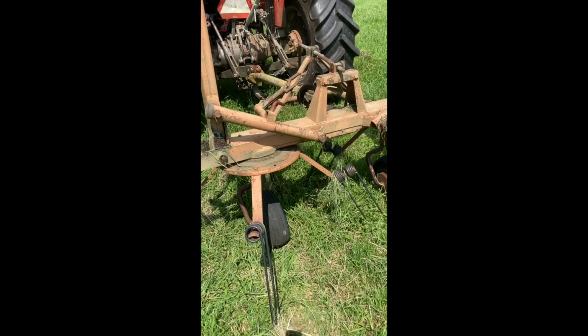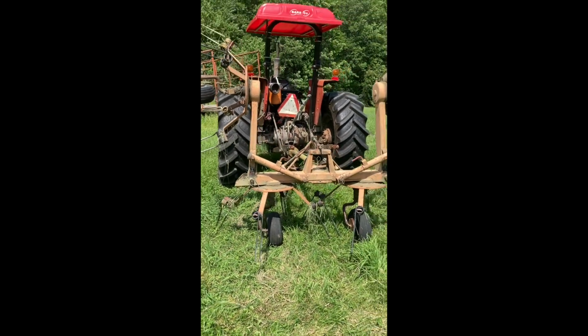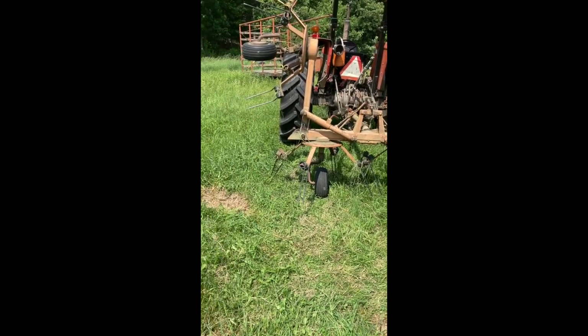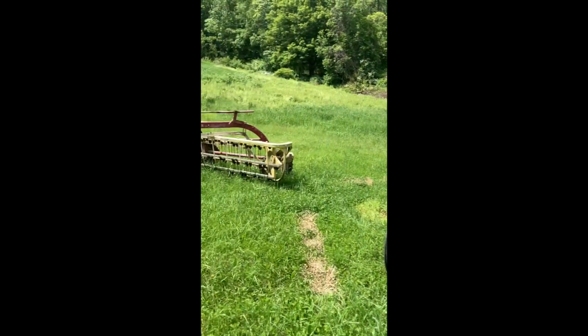So anyway, try as I might to foresee everything before the season starts, I still have to do things mid-season. All right, time to take off the mower and put on the rake.